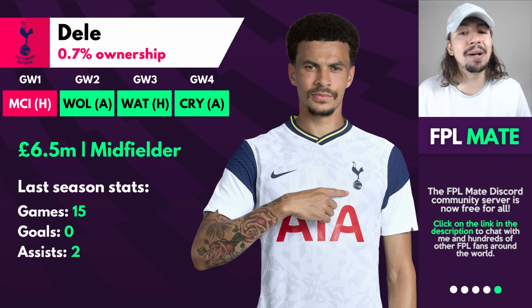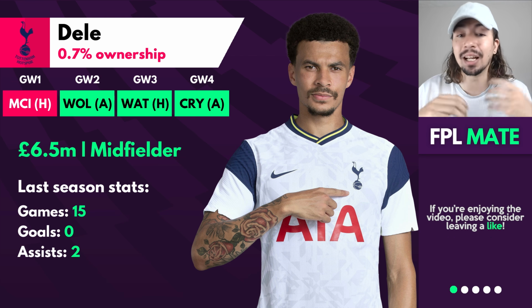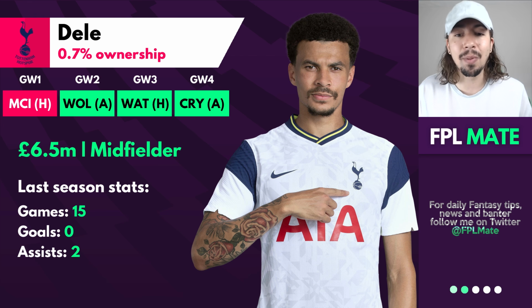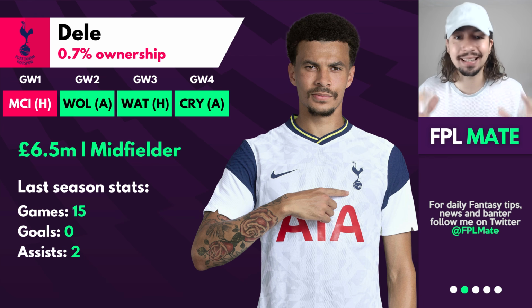There are also talks about Spurs playing a 3-5-2 formation. This could mean that he plays potentially as a second striker, maybe behind the strikers a little bit, especially if Harry Kane were to leave the club. He's done it before. He's done really well there, so it could easily happen again, creating an out of position player. We like them a lot.